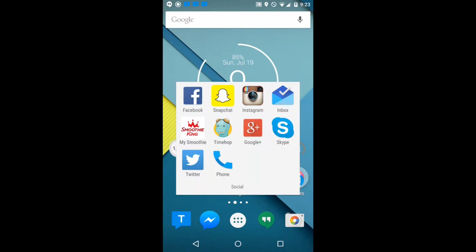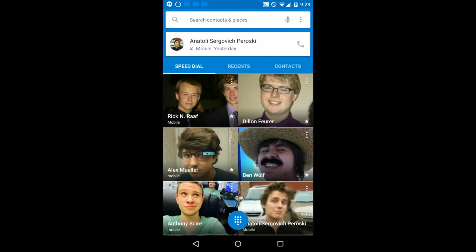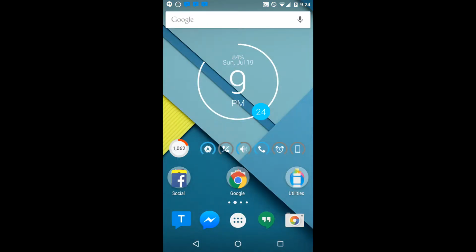Skype, which I use mainly for chatting because quite honestly I hate video chatting on phones. Then we have Twitter. Twitter's not even worth opening because nobody seems to like the actual Twitter app and they prefer other Twitter clients. I don't really like Twitter, it's just kind of there in case I have something to say for whatever reason. And then last and definitely still least, we have the phone, which of course is the stock Lollipop dialer. Nothing too special.